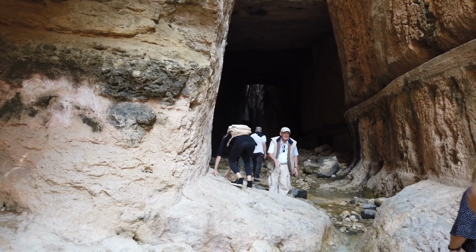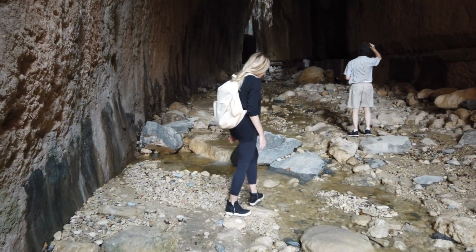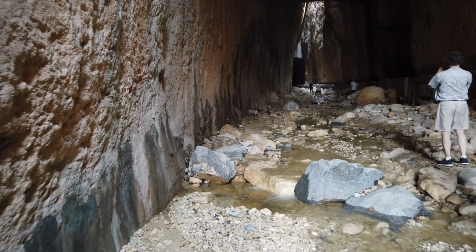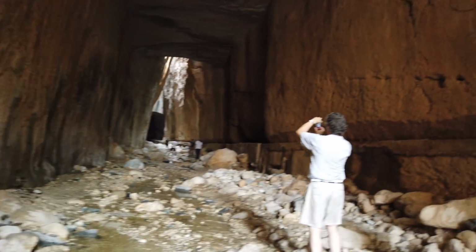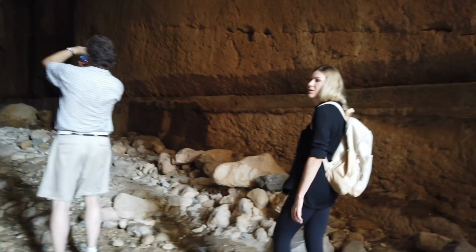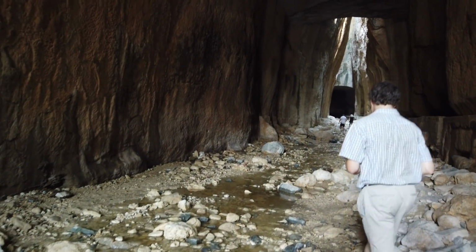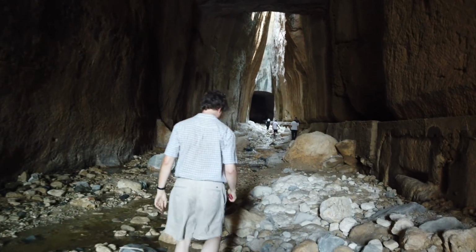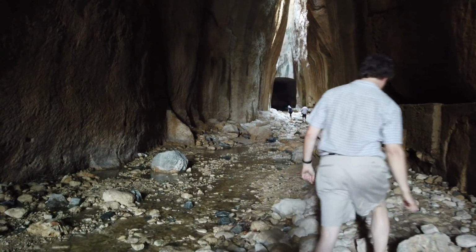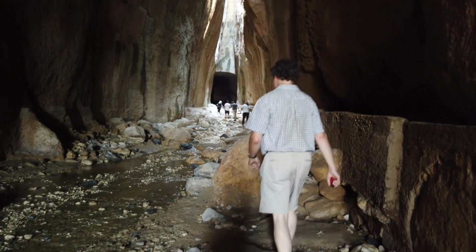Now this is the beginning of the actual Titus Tunnel and is almost a mile long through the bedrock. The ceiling, a minimum of 20 feet tall. The Romans, of course, did have steel chisels and other hand tools, but I think this is way too big of a construction project to have been done solely by hand during Roman times.